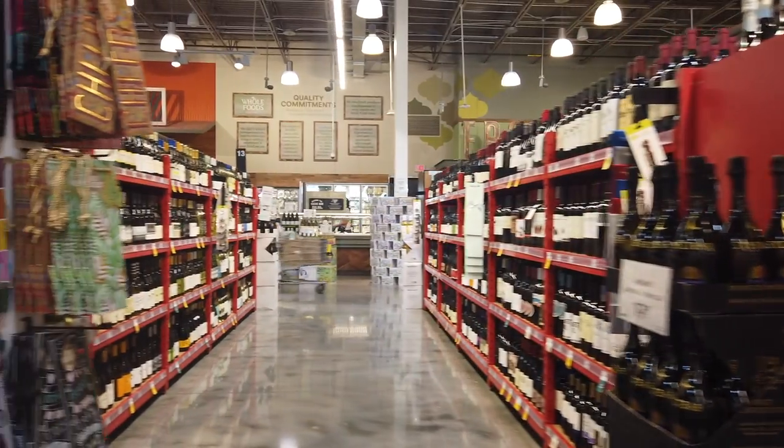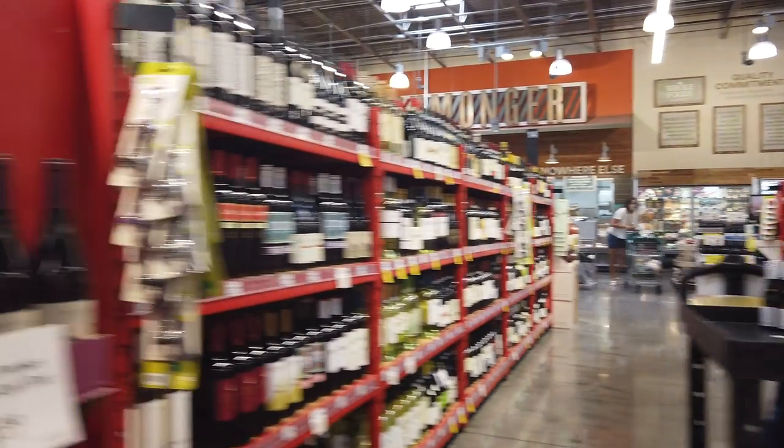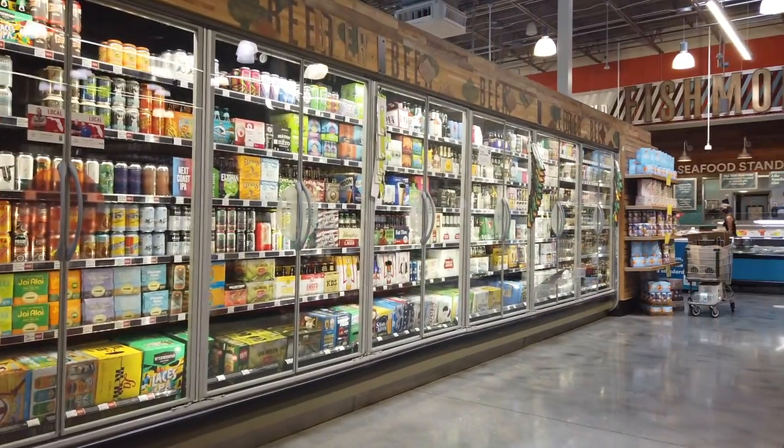So for anyone unfamiliar with Whole Foods, they're a higher end grocery store. They tend to be a little bit more expensive, have specialty products and a lot of organic foods. They're great, and let's see if they have anything French.